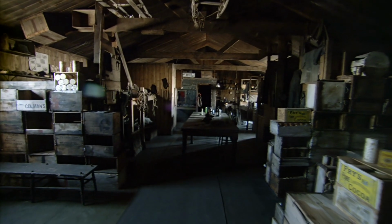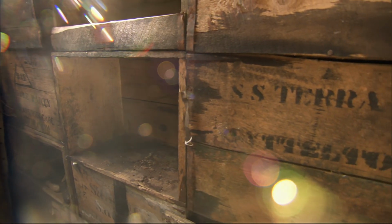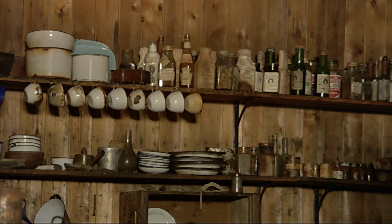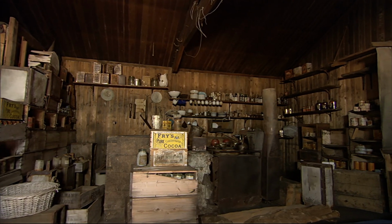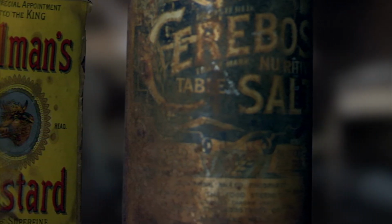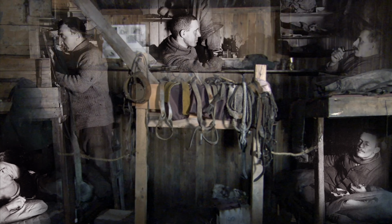Unlike modern visitors to the South Pole, these men had to bring everything they would need with them. Their crates of supplies came by ship, containing materials to build the hut, as well as food and clothes for the men. 10,000 of these items still remain. All their food came in tins, which still line the shelves today, while the bunks that this 25-man team slept in during their first winter still look much as they did a century ago.